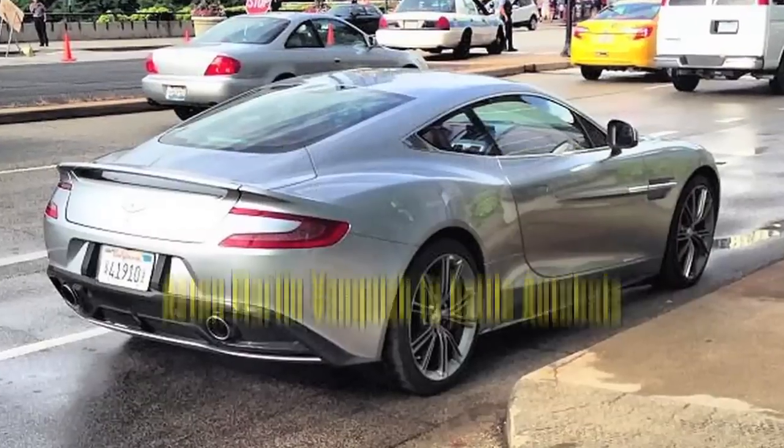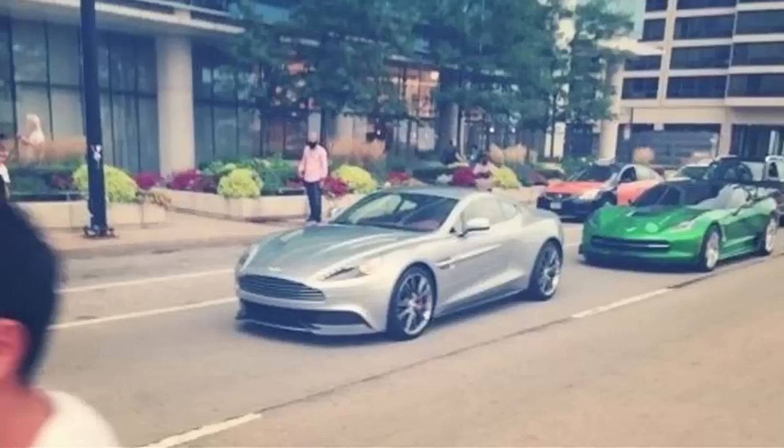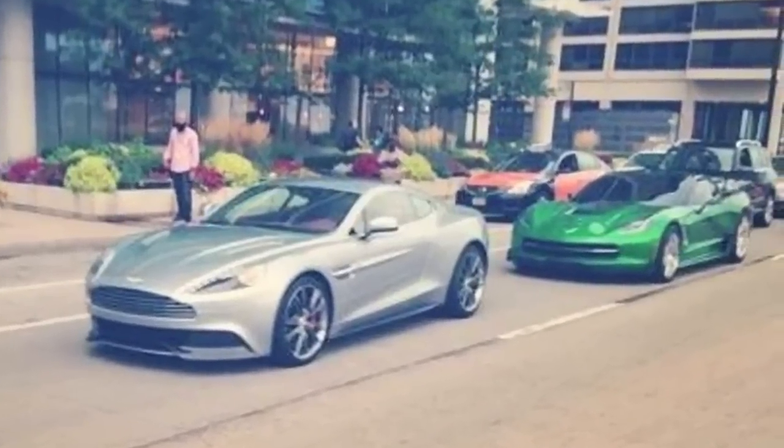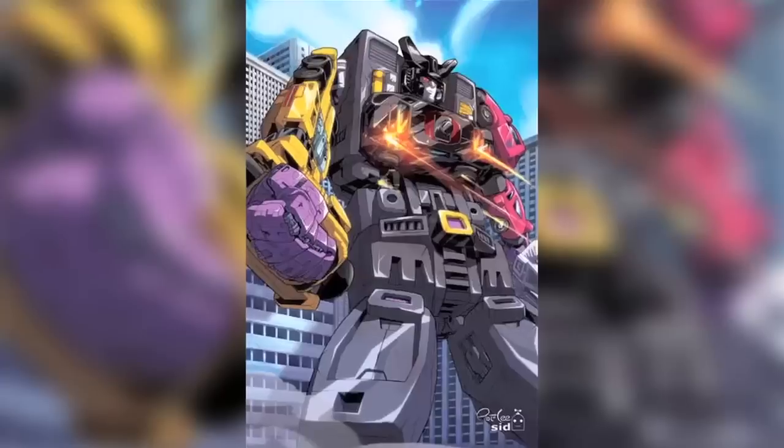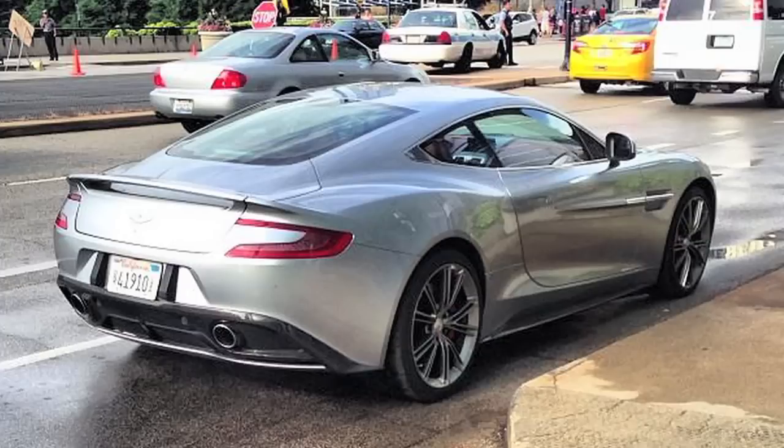The next thing we've got to talk about is the appearance of an Aston Martin Vanquish, a silver one in fact, and it was seen driving alongside Crosshairs and Drift. Does that mean it's an Autobot? I don't think so. I think we already know who the main cast of the Autobots are, so it's gotta be a Stunticon. Stunticons are Decepticon vehicles. And the silver Aston Martin Vanquish, I personally believe, is a Stunticon.